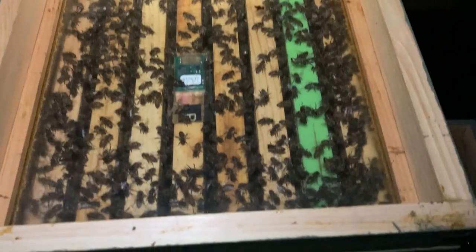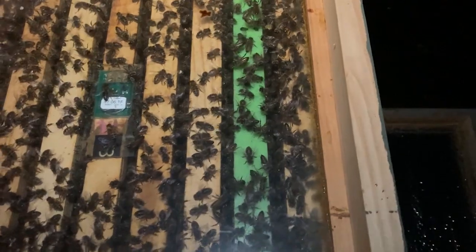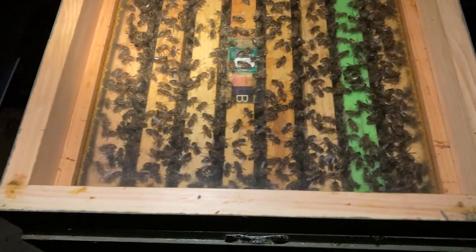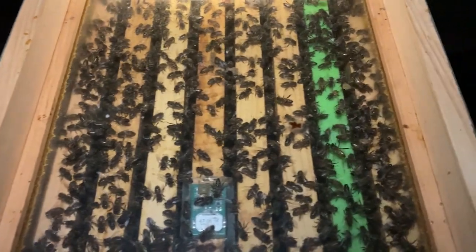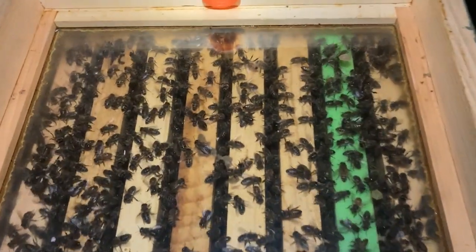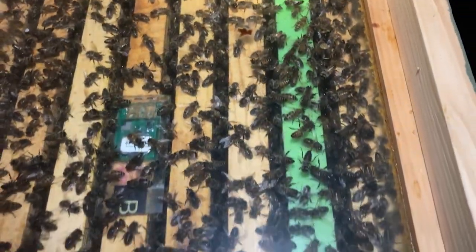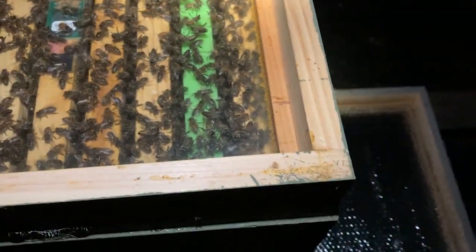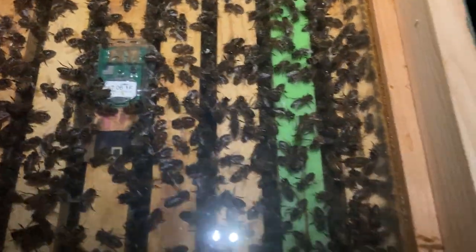This is Hive 3. Again, these girls are booming right now. This is a lot of bees for the middle of January. This is our lightest hive too, so it's about 115 pounds right now. That's the last measurement, but I'm most worried about this one.